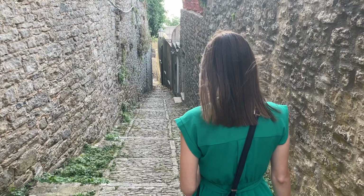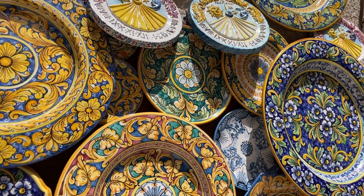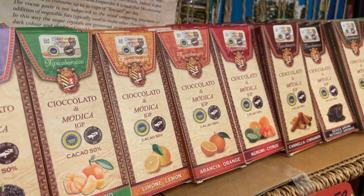Completely worth it. Grab your snack to go and walk around the village, this time to do some shopping. Look out for some traditional souvenirs like ceramics, liquor, woven carpets, salt from the Trapani salt flats, and Modica chocolate.